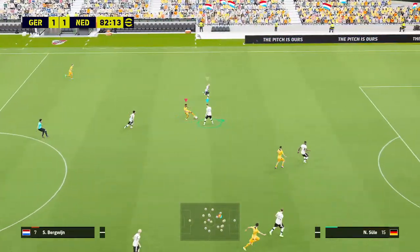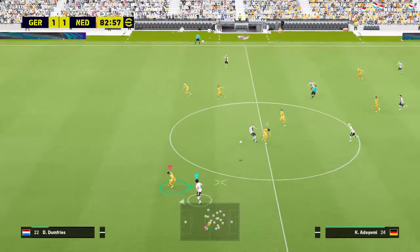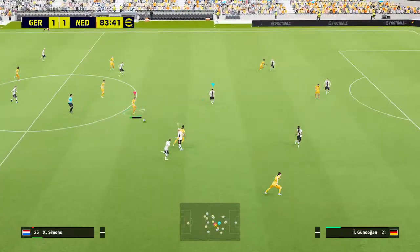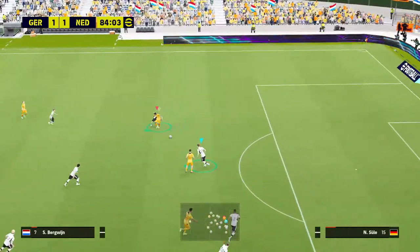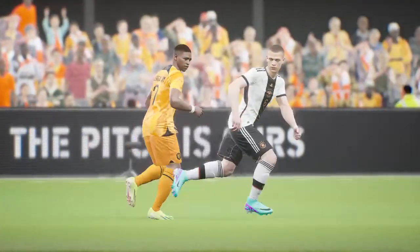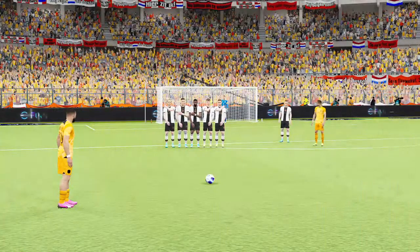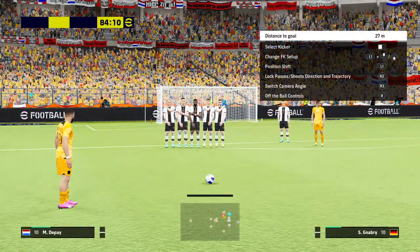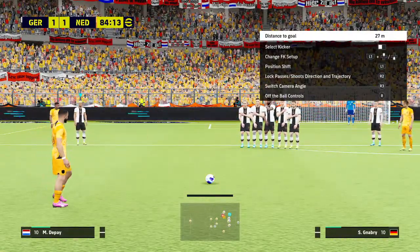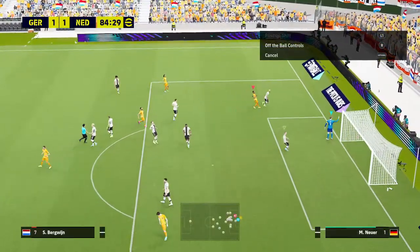Bergwijn. It's an inviting-looking ball, that. Bergwijn. Kimmich with the challenge, and he has given away a free kick. Yeah, it would seem a little too far out, and this will probably be a dink far post. It's just beyond his reach.